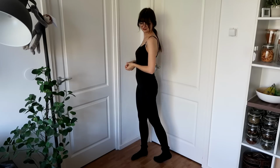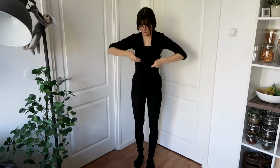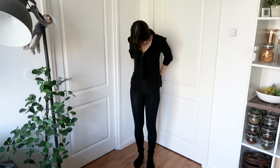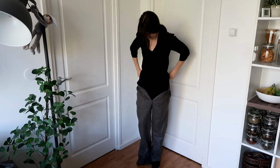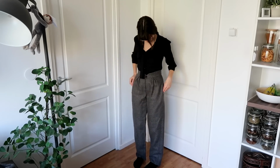So for my third outfit, I'm going to be wearing some trousers. So for that, I'm wearing some very thick leggings and socks underneath, a black camisole on top, and I'm going to put on a black blouse, which I'm going to tuck into my tights again. So then I'm going over with some wool trousers, which are really, really nice and warm, but very itchy. So you definitely need those leggings, not just for warmth, but for comfort as well. Since they are true vintage, they're not of the modern soft wool.